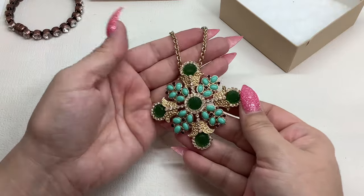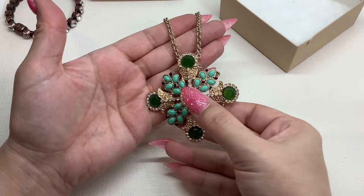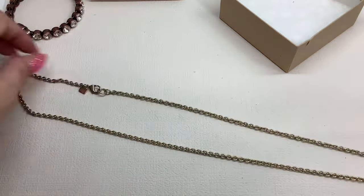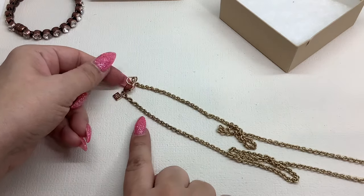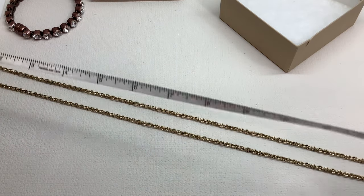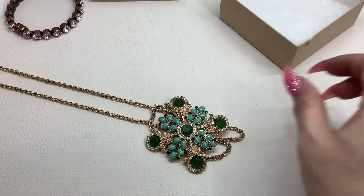Wow, this is really pretty. These are purple stones. Then you have the blue, the clear, and the green. And I think everything's here. Gorgeous. Very long chain. There's a little bit of gold tone loss at the top, but not too much. You can probably fit the chain in at any point to make it a little shorter. 15 inches on the drop.